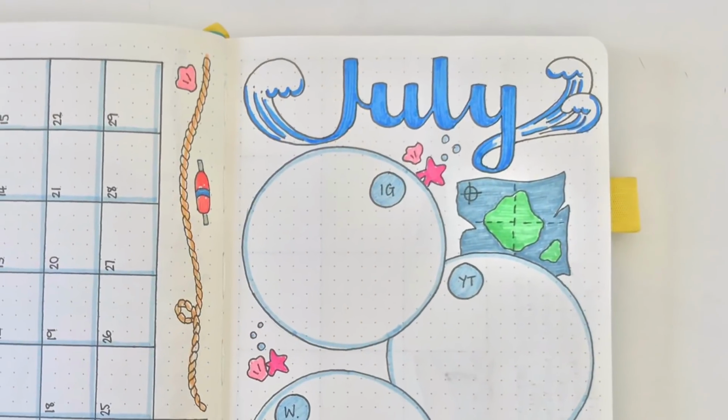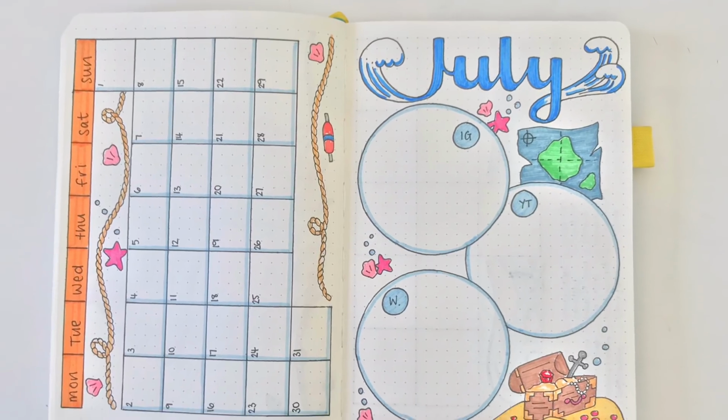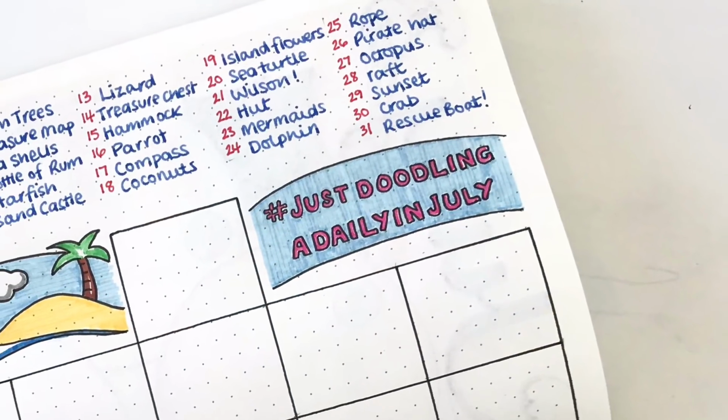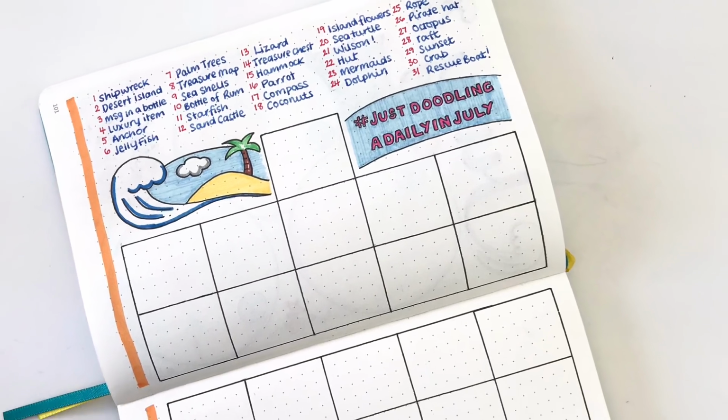This month's theme is centred around being shipwrecked on a desert island, and my doodle challenge and my monthly pages are all going to be the same theme this month, so everything's working together.